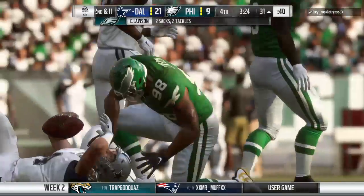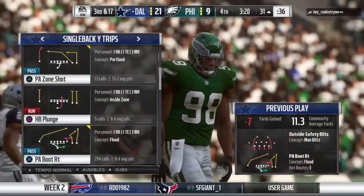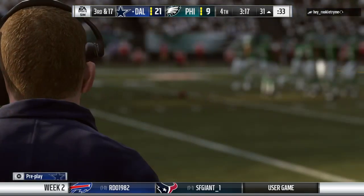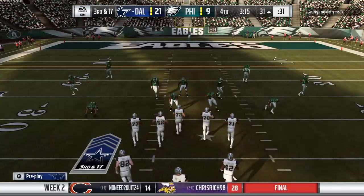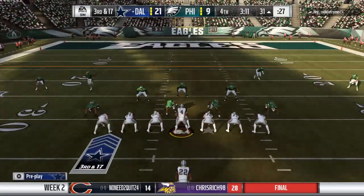Throwing. Prescott under pressure, and he'll go down. Sacked back at the 31. Carl Lawson in there to get him his second sack now of the afternoon. They'll need a big play here. Will Dak and the Cowboys after the sack. It's 3rd and long.